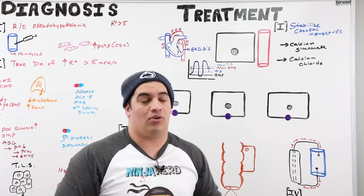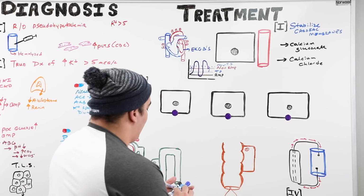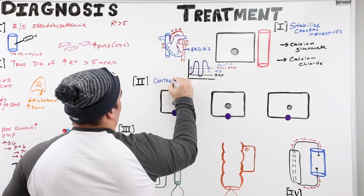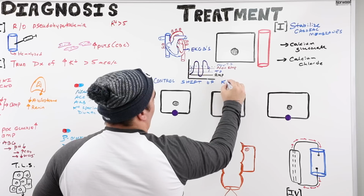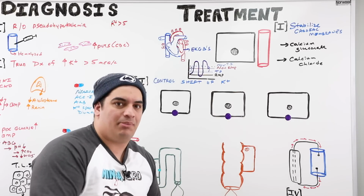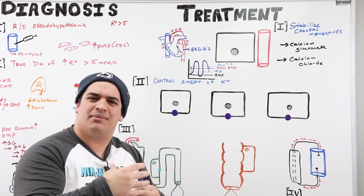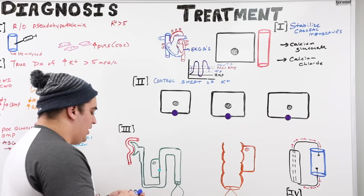Calcium gluconate, calcium chloride. The second thing that we want to do is control a lot of that shifting between cells. So then we have to control the shift of potassium. In other words, we're not actually excreting potassium. This is stabilizing the cardiac membranes. The next thing is, can we push potassium back into cells somehow and get it out of the blood? Can we do that somehow? And guess what? We can.